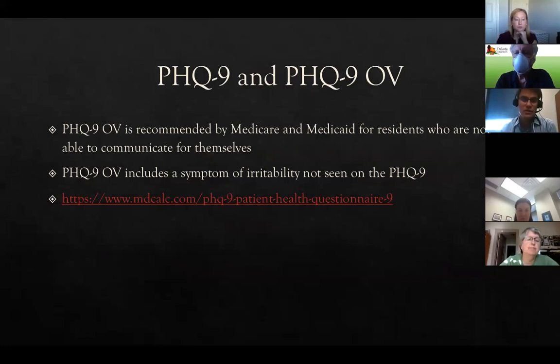PHQ-9 and PHQ-9 observed. The observed obviously stands for observed, so it's more of an observation as opposed to direct questions to the patients. For the PHQ-9, they have to be cognitively intact. They have to be able to remember 2 weeks beforehand and whether they had any of those symptoms. That becomes very difficult sometimes in the clinic setting, which is sometimes why I switch over to the geriatric depression scale in the clinic here if I have some questions about the PHQ-9. The PHQ-9 observed is recommended by Medicare and Medicaid for residents who are not able to communicate for themselves.